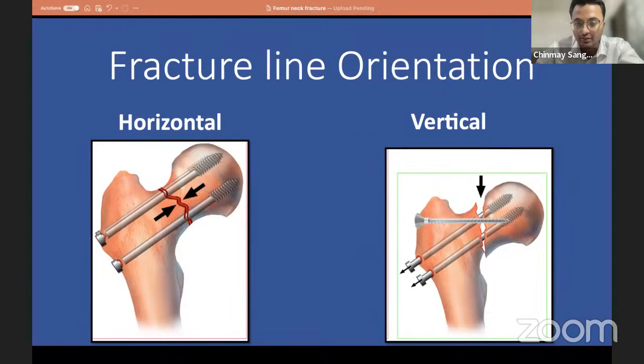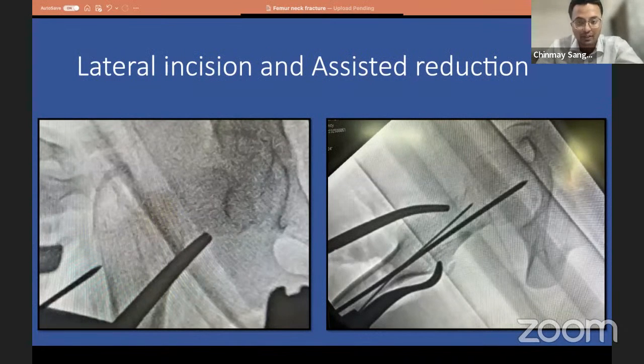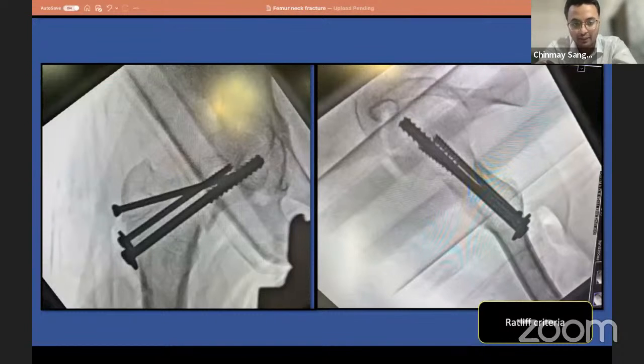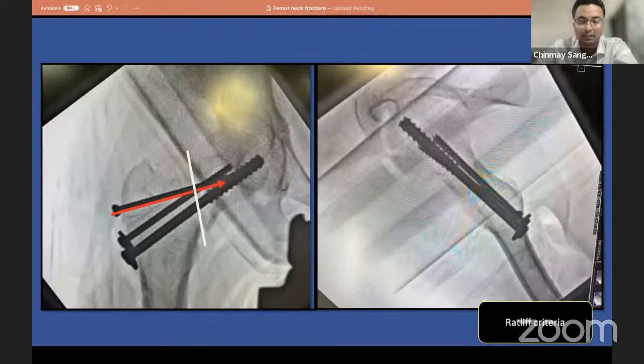Taking account of this pattern and my thought process, I move forward and do an assisted reduction with a mini lateral approach, and put the CC screw in this manner: I put one big screw in the calcar to go up to the subchondral surface, and a 4.5 mm CC screw which will cross the fracture site. In AP view, we can see that this is the fracture line which is counteracted by the transverse screw, which is almost forming a 90-degree angle at the fracture site to prevent the collapse, and at the same time to counteract the shearing force acting on the fracture site.